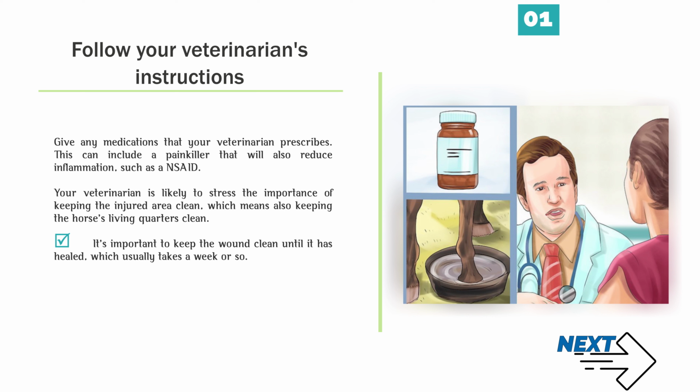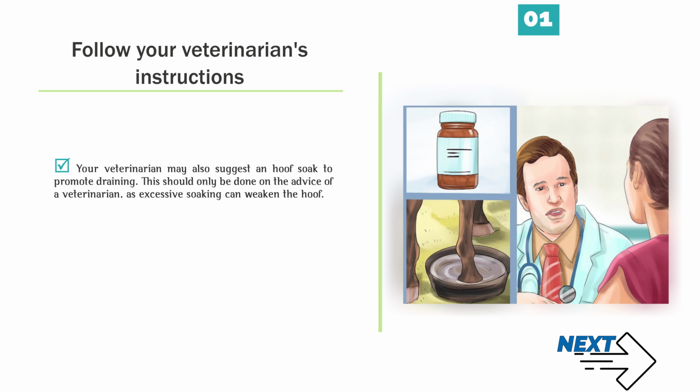Your veterinarian is likely to stress the importance of keeping the injured area clean, which means also keeping the horse's living quarters clean. It's important to keep the wound clean until it has healed, which usually takes a week or so. Your veterinarian may also suggest a hoof soak to promote draining. This should only be done on the advice of a veterinarian, as excessive soaking can weaken the hoof.